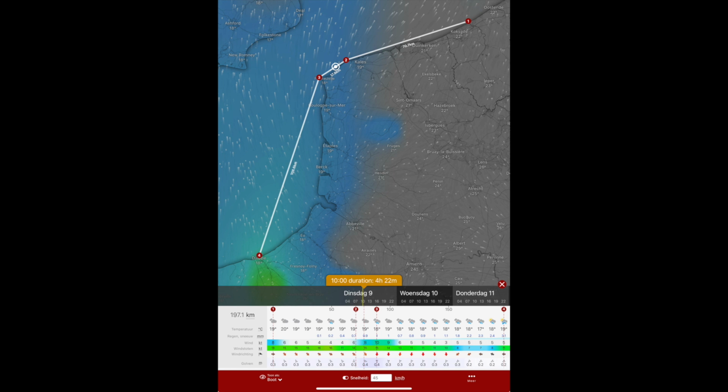That current should not be against wave direction, which would result in short, steep waves. A planner in the weather app gives a forecast of wind and waves relative to our heading during the planned time frame. The screenshots shown are of NV charts and the windy.com app.